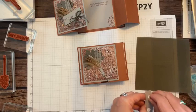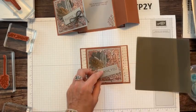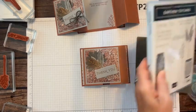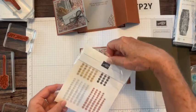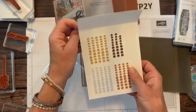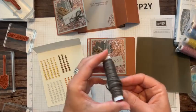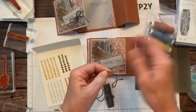Okay, then we are going to peel off our dimensionals. We're going to put that right about there. I'm going to just trim that thing off a little bit there. And then where did it go? Oh yeah, my finishing touches. I'm going to use a few of these. These are called what? The Neutrals Adhesive Backed Sequins. These are beautiful and are going to be a huge hit for fall, all our fall autumnal projects, right? And then more of the jute trim, the In Color jute trim.